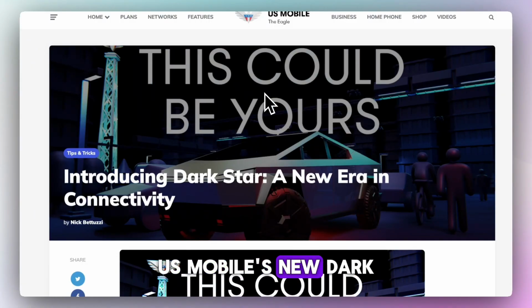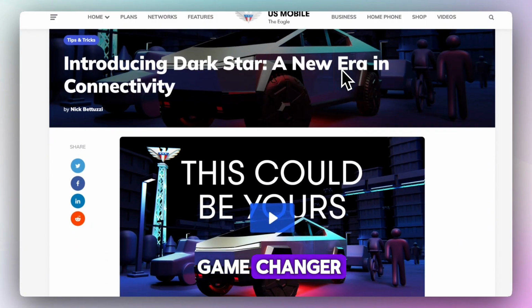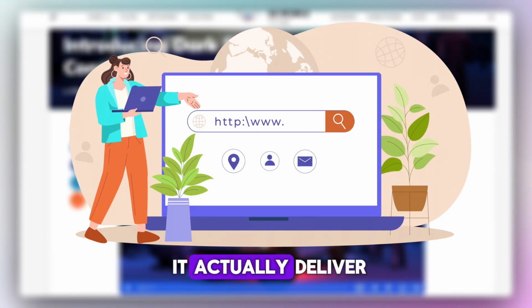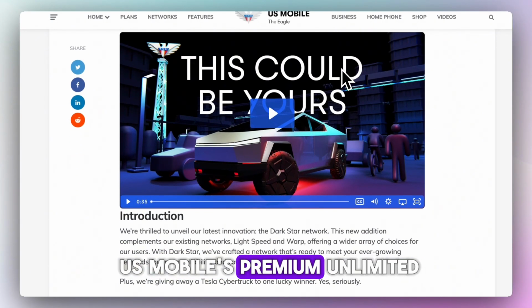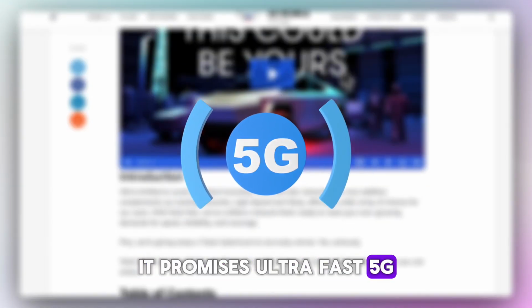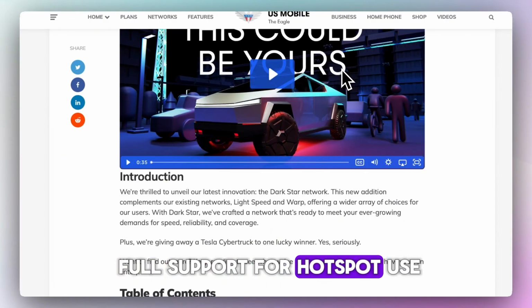US Mobile's new Dark Star plan is being hyped as a total game changer. Unlimited everything, priority data, insane speeds, but does it actually deliver? Dark Star is US Mobile's premium unlimited plan aimed at power users. It promises ultra-fast 5G, high priority data, even during congestion, and full support for hotspot use.